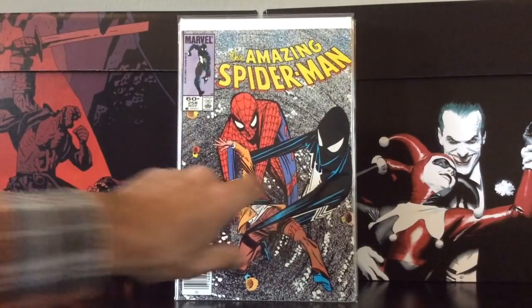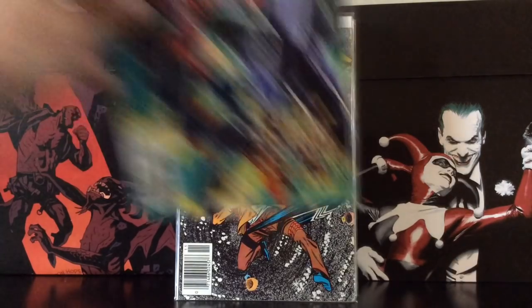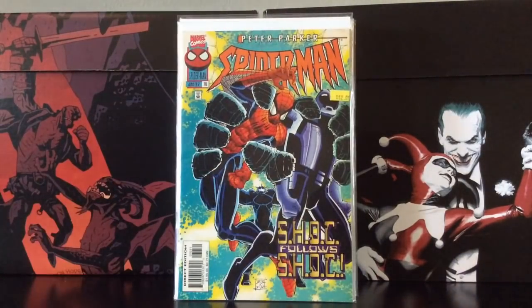Oop, a little out of order. Amazing Spider-Man number 258, another overlooked symbiote back issue. This is where Reed Richards informs Peter that the suit he's wearing is actually an alien symbiote. It's also the first appearance of the substitute Spider-Man costume, where he has the Fantastic Four uniform on and the paper bag over his head for a mask. Funny.